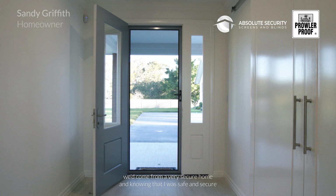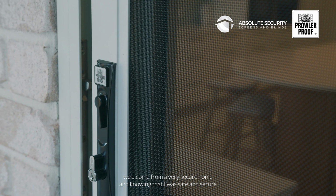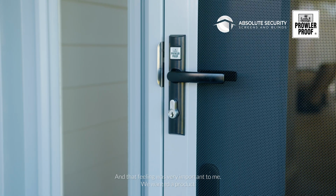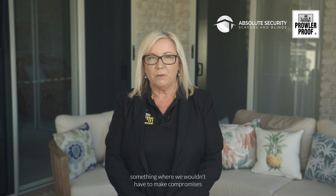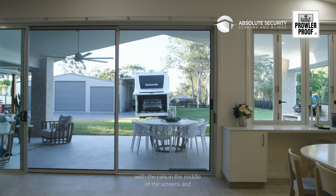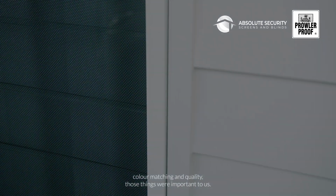Security was a very important factor when we looked at building our new home here. We'd come from a very secure home, and knowing that I was safe and secure, and that feeling was very important to me. We wanted a product that would suit our custom home and something where we wouldn't have to make compromises with the rails in the middle of the screens, and colour matching and quality. Those things were important to us.